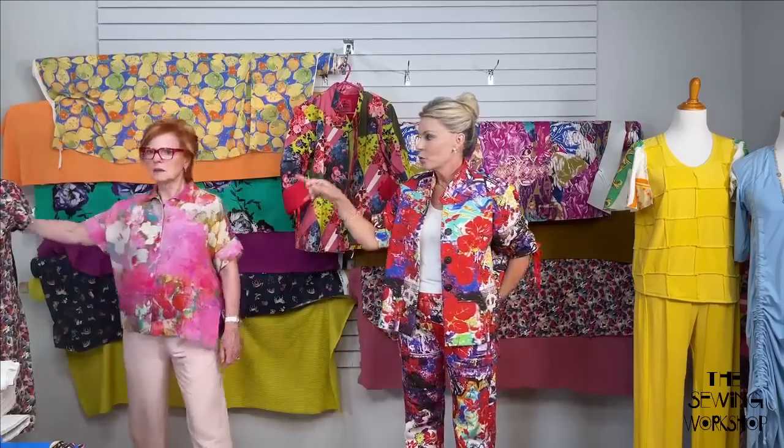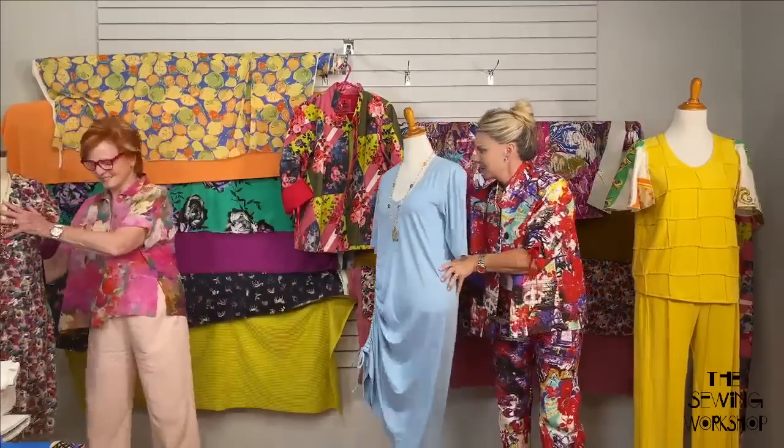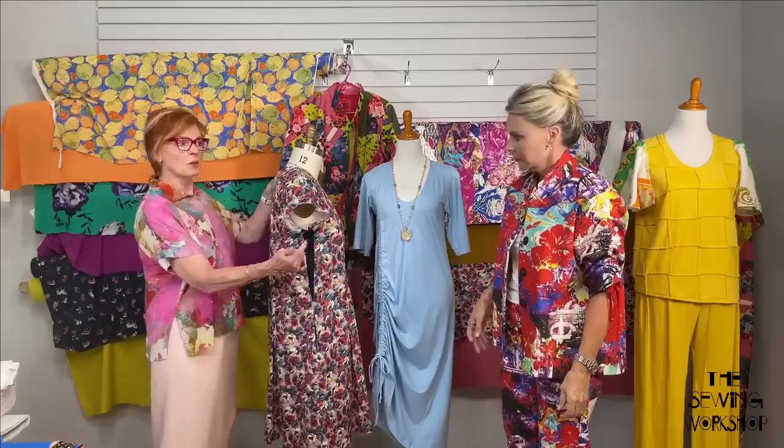Is the Cityscapes dress woven or knit? There's one woven and one knit. We have one of each. So this is woven with knit.